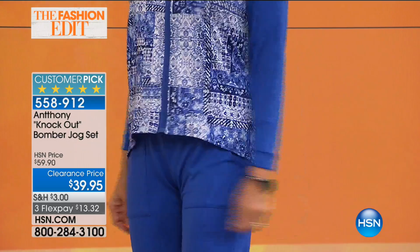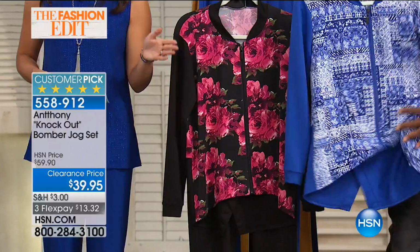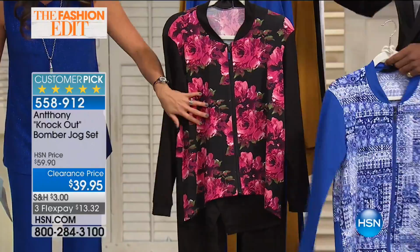No. We got to give it that Anthony touch. I mean, you never leave anything undone. So this one is available for you guys in average or petite. It comes from extra small through 3X, and you can choose from the black, which has that beautiful floral and those fuchsias and pinks. So pretty. Or the blue as well. And you're getting both of those pieces.